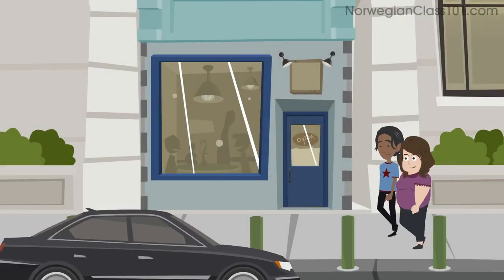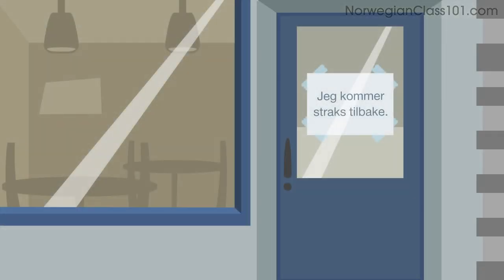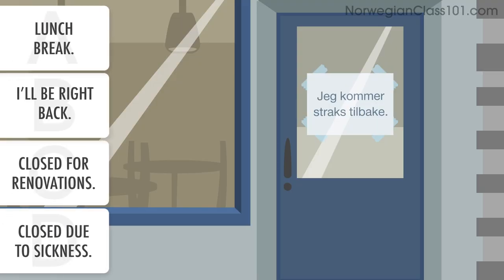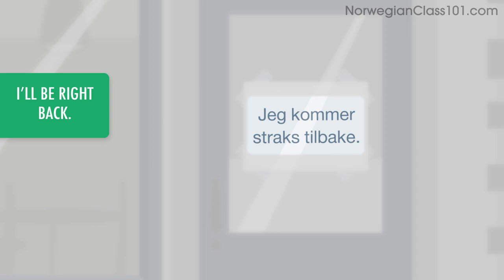You're about to enter a small shop, but there's a handwritten note on the door. What does the message on the note mean? The note reads, "I'll be right back." Jeg kommer straks tilbake.